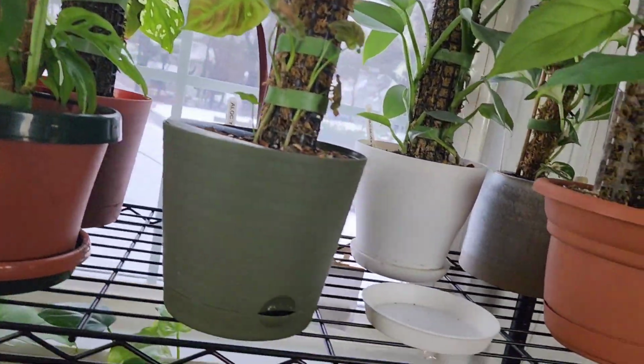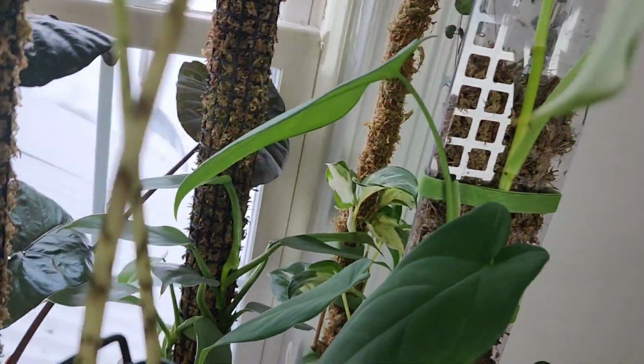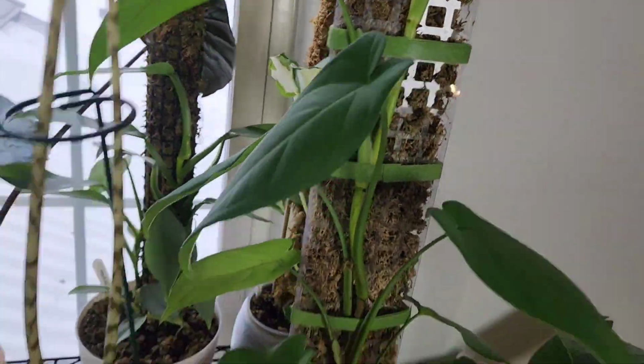And then this, I'm just gonna put it back right here. I just repotted it today. Oh my gosh, you guys, I'm not doing a good job with this camera.